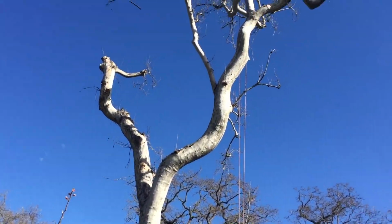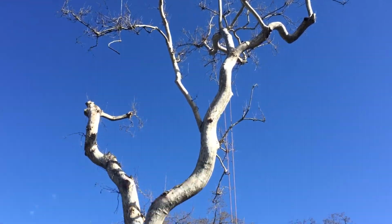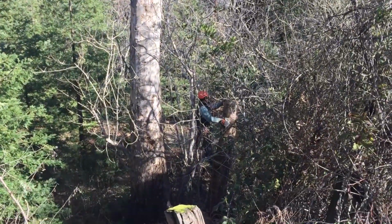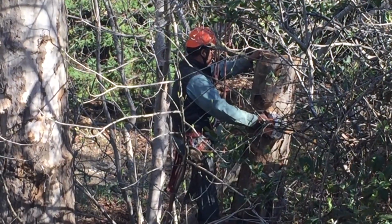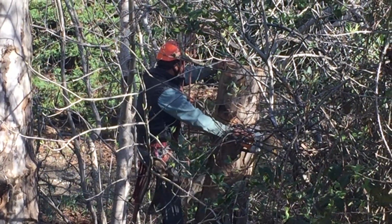I mean, this whole side of the tree there, he had that down in less than an hour. So the whole tree, it took us all day to do because we had to clean everything up and get everything out of there. It was a good job. It was a fun job. I was surprised how much decay there was in the tree.